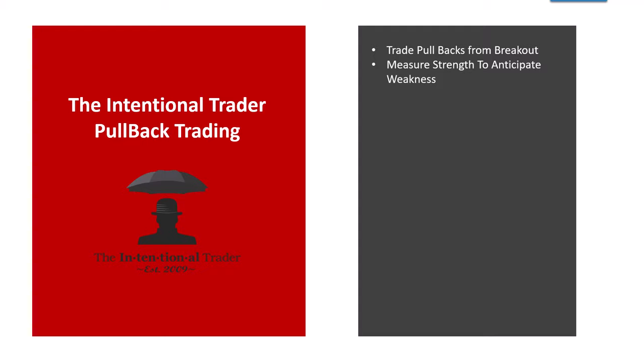We look for pullback trades from a breakout. We are looking to measure strength to anticipate weakness. We're going to look to identify market manipulations to anticipate the reaction to those manipulations. We're not going to try to jump in with the manipulators. We don't want to trade with them. We don't want to trade against them. We want to trade against the people that are reacting to them.